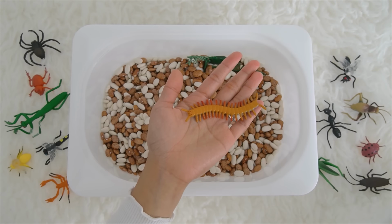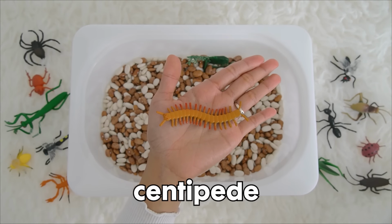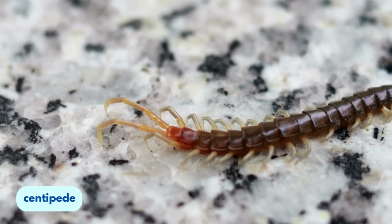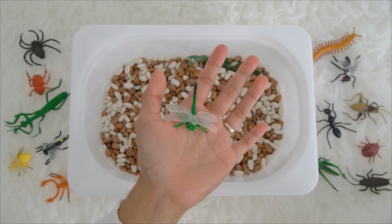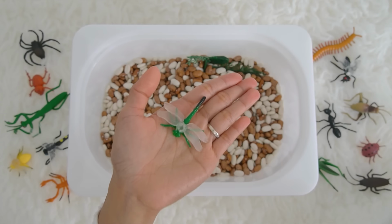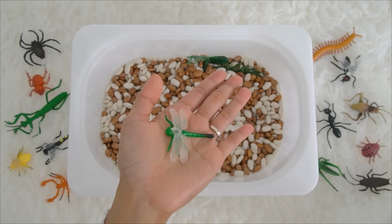And this one is a centipede. This is a centipede. And the last one, oh, it's the same like the other one. But this one is a little smaller. It's a dragonfly. Fly, fly, fly, dragonfly.